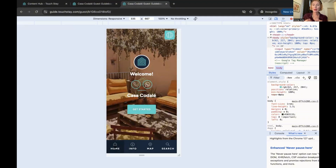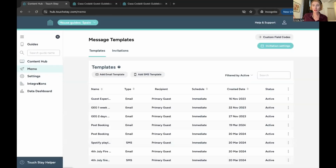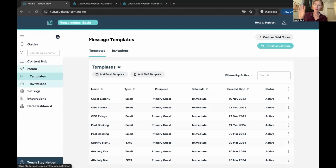People are loving your playlist, but how do you get them to read this? This is where Memo comes in. And Memo is TouchStay's messaging assistant. What does it do? Put very simply, Memo allows you to send emails and text messages to your guests.